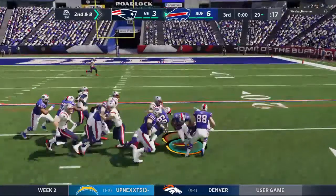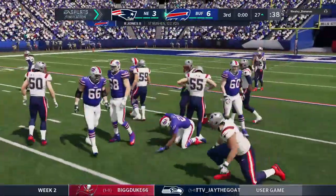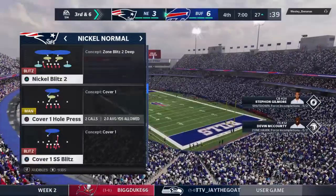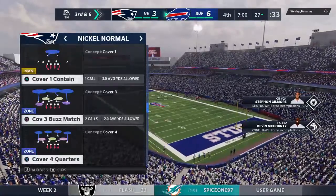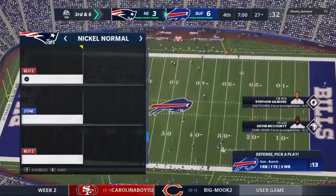They'll go again to Jones. And he'll go down, and that will do it for the third quarter of action. So they'll get a little extra time to come up with his third down play as we play three quarters. You are watching the NFL on EA Sports.